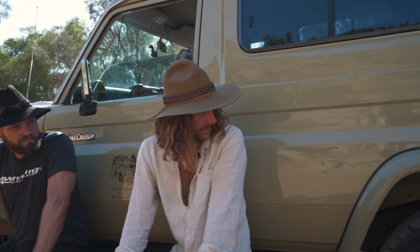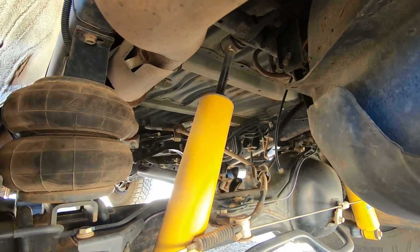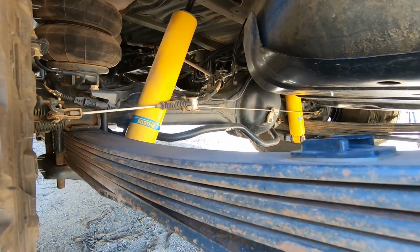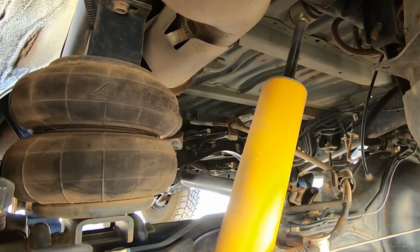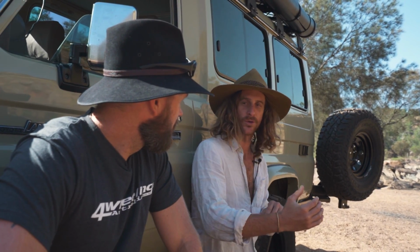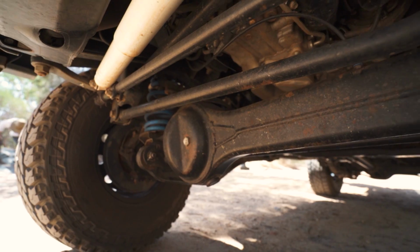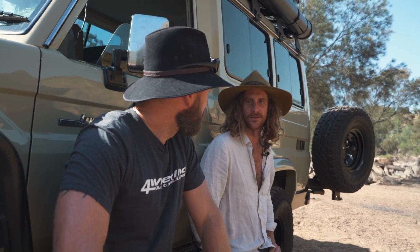Lift-wise, what are we running? It works out to be about a 2-inch lift. I'm running Bilstein B60s, Bilstein kit all the way through, with, I think, Old Man Emu leafs, 400 kilos, and I've got the Polyair Dominator airbags in the back, just for when I load it right up. I'm so close with the 400 kilo springs. I could step up to 600, but I only need to. You want the versatility. Yeah. And then if I'm empty, the 600 kilo springs are rough as guts.